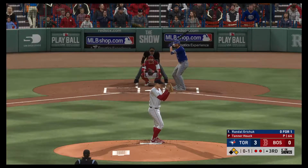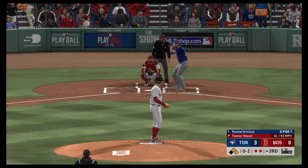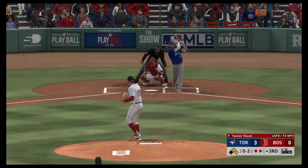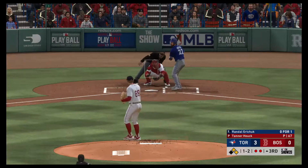Looking to put the ball in play here. He went down on strikes in his first at-bat. Swing and a miss, and he's in control. 0-2. The count doesn't mean much to this batter. He's all in. He's not concerned with striking out, so he's going to get his A swing off. Fouled away. Working for the punch out and the offering.